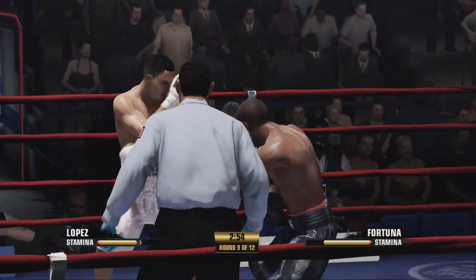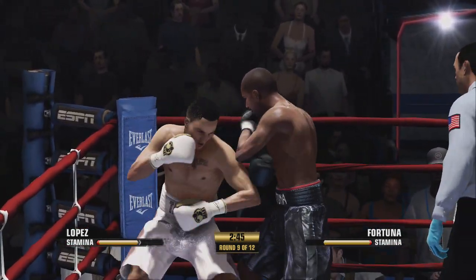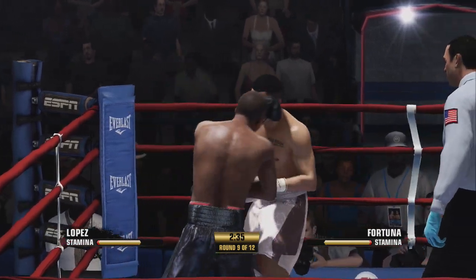Yeah, and his opponent's looking like he's got Everlast written on his forehead. I mean, he looks like a bag. He just missed that shot up top. He got rocked earlier in this fight. I don't see him changing much up, Teddy.